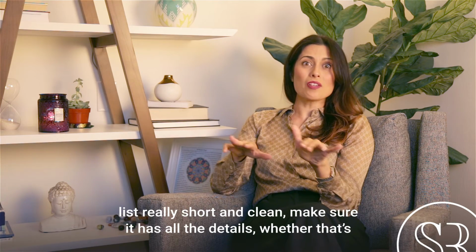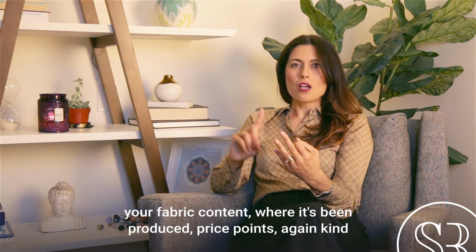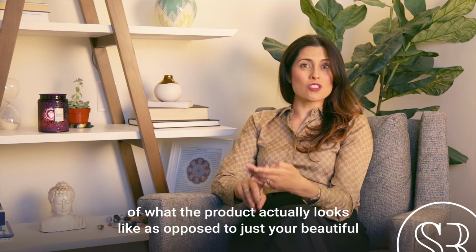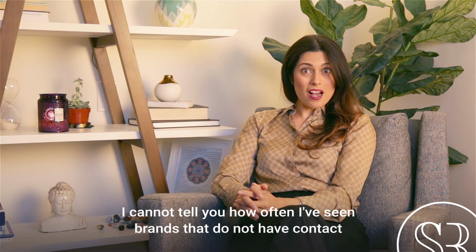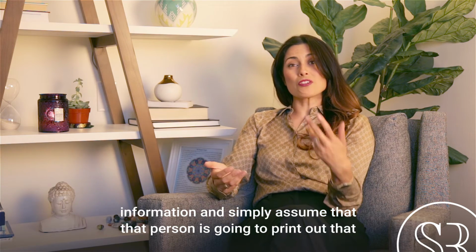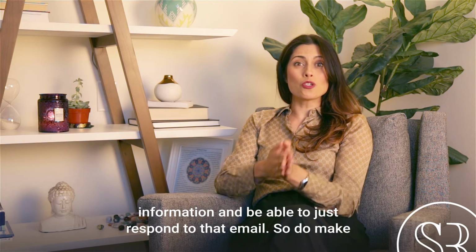Make sure it has all the details, whether that's your fabric content, where it's been produced, price points, again, kind of what the product actually looks like as opposed to just your beautiful lifestyle images, and make sure it has your contact information. I cannot tell you how often I've seen brands that do not have contact information and simply assume that that person's going to print out that information and be able to just respond to that email. So do make sure you have that.